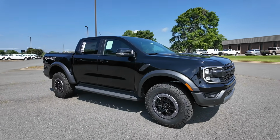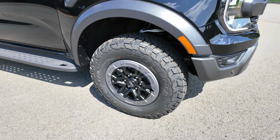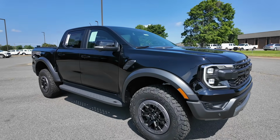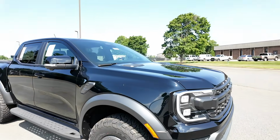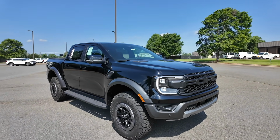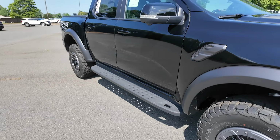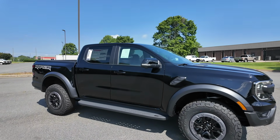Now, as we work our way to the side, the only option for this truck are the 17-inch beadlock ready wheels. This also has 33-inch tires and then the 2.5-inch Fox suspension, which does provide it with a small lift. You'll notice too, the fender arches nicely match the front bumper. There's also steel side steps as well, making it easier to enter and exit, and you can get some additional protection if you are taking this off the pavement.